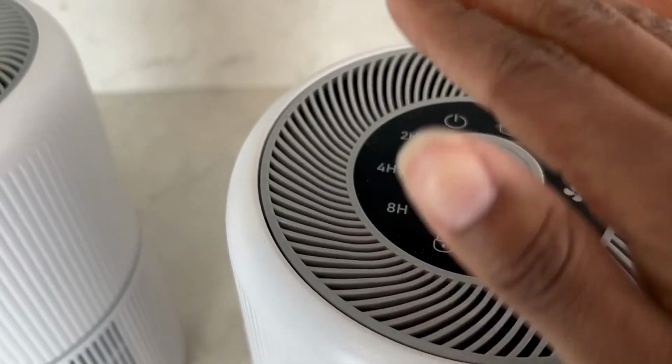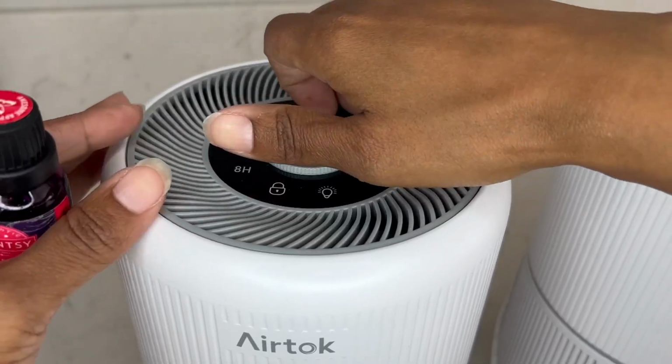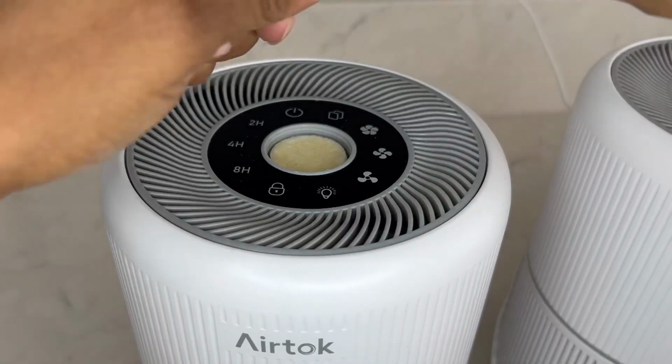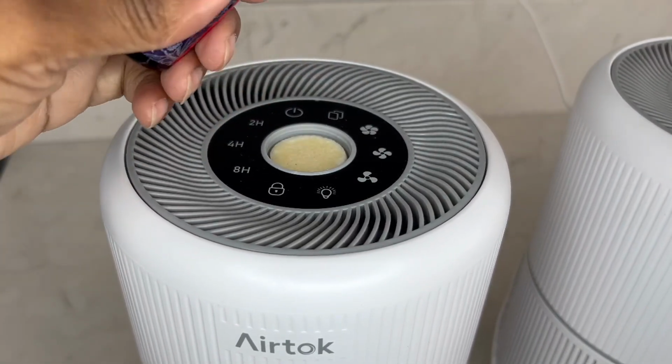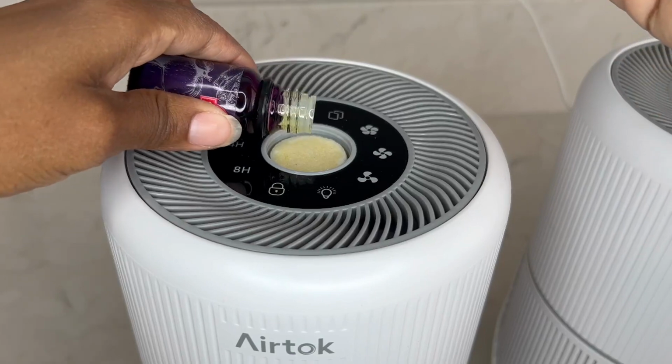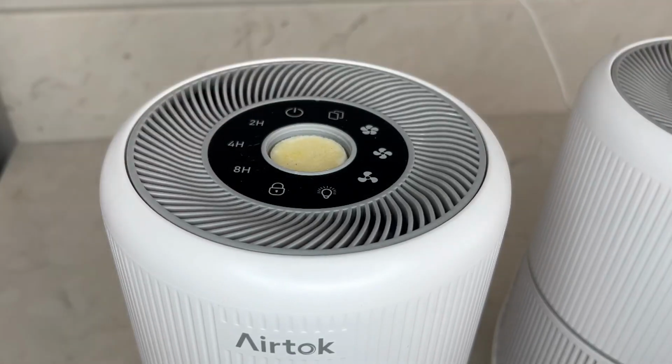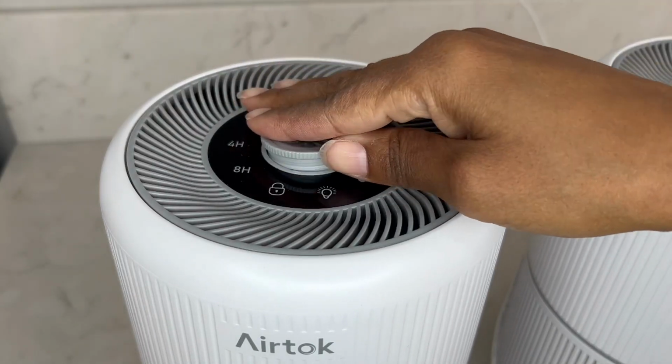So it also comes with a, oh, right here. There is a space for your aroma pads. And so you can use your favorite essential oils. Basically what it does is the aroma will diffuse throughout the room with the air movement.